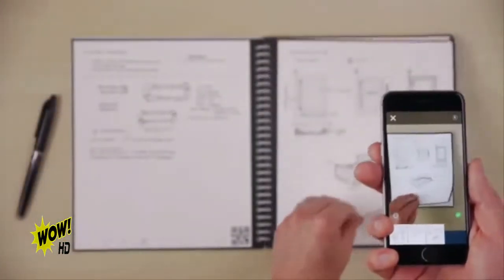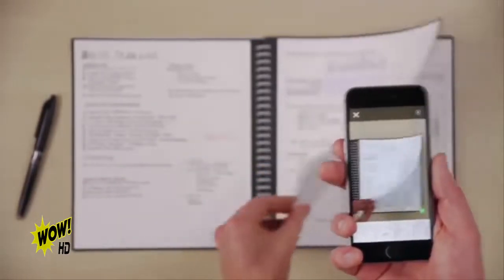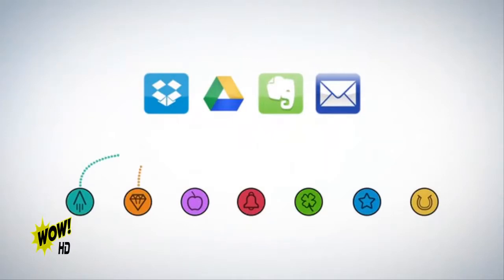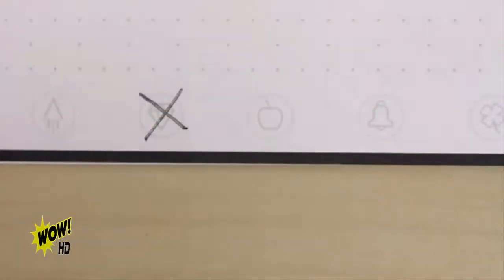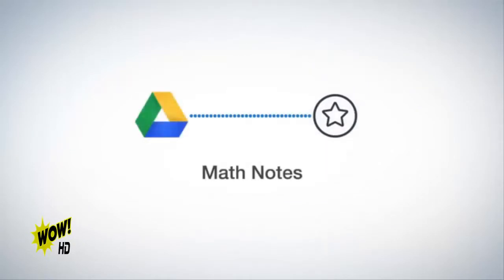The Everlast Notebook is also compatible with the Rocketbook app, so before you wipe your notes off the page, you can blast them online to your favorite cloud services. In a fraction of a second, Rocketbook Machine Vision scans, enhances, and sends each page to the specific destination they belong on the cloud services you already use. Each Everlast Notebook page has 7 symbols. Set up the Rocketbook app to assign each symbol to a location within Dropbox, Google Docs, Evernote, or many other services. You could configure your Diamond to send meeting notes directly to your shared team folder in Dropbox. Or students could configure their star symbol to send notes right to a math folder in Google Drive.